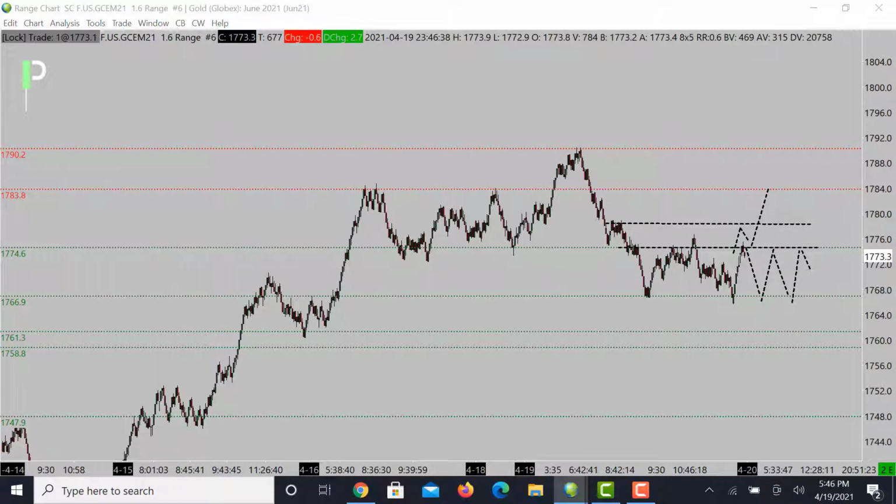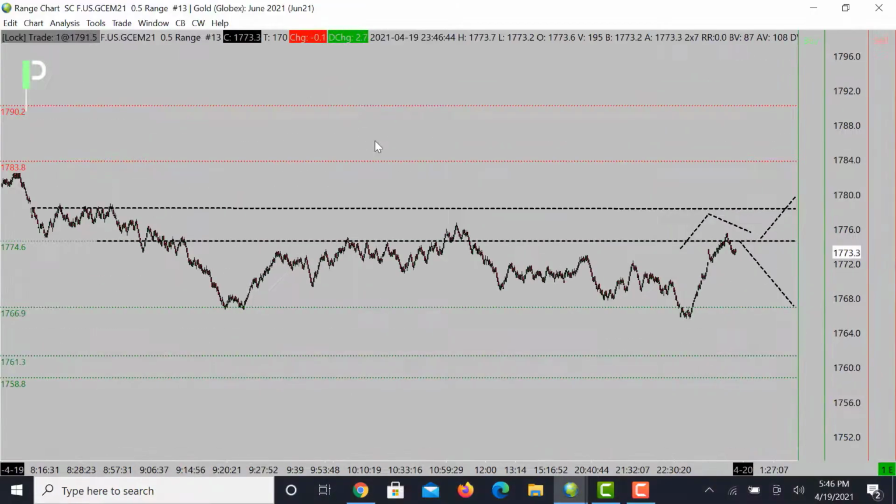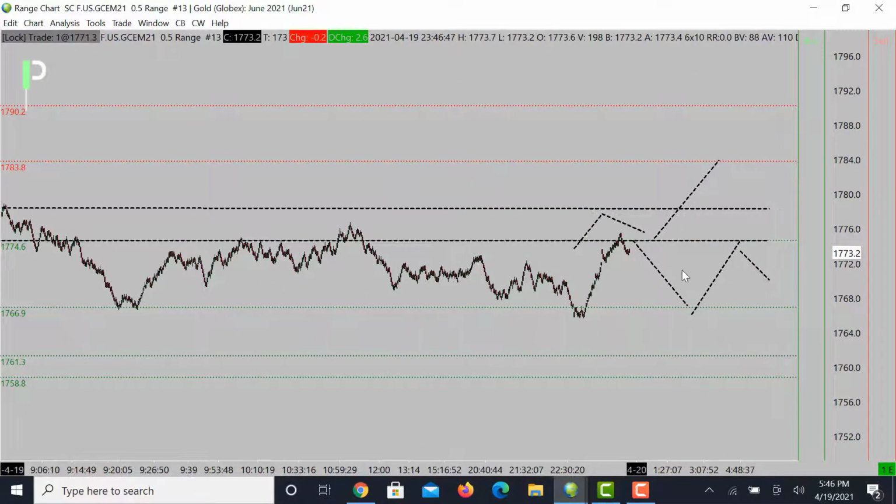Let's take a look at gold on a smaller chart here. So for gold, you can see similar price action movement. Again, we would go into this range that we see happening right here in between these levels where we could get the support coming in. I'd like to see double bottoms or double tops. So you can see it's starting to round out here. Let's see if we get that resistance to come in again.